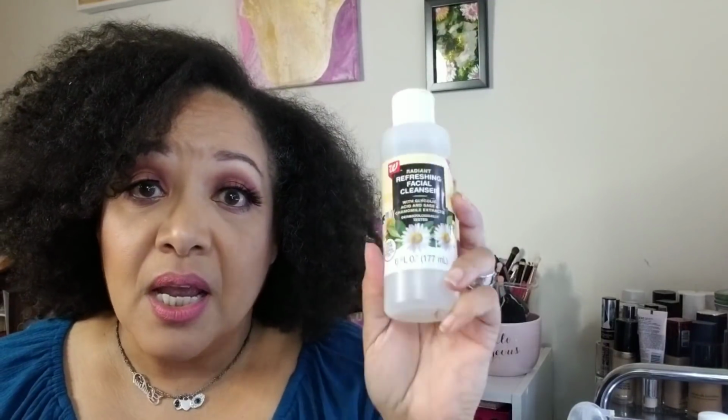This is the Radiant Refreshing Facial Cleanser by Walgreens. Now, here's what I'm going to say. We've been sleeping on Walgreens. Walgreens is low-key trying to come for people when it comes to the beauty section. I have heard that they are working really hard to create a more robust beauty section across the board, even with their products. So this is one of theirs. This has glycolic acid and sage and chamomile extracts. So when I read the ingredients, it sounded like a really decent product. And I've used it a few times and it does do the trick.